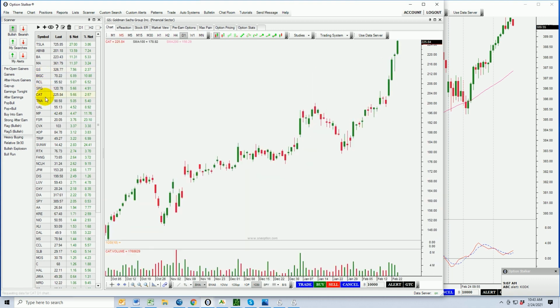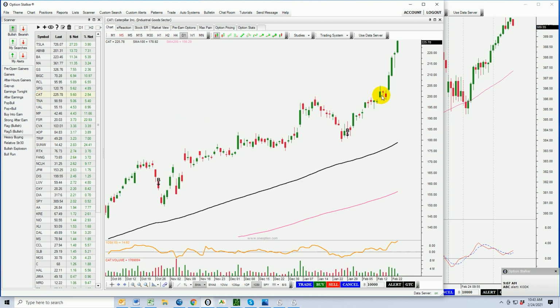Love CAT, but this is a little bit too overextended for my taste. I'd like to see a pullback, and then I would like to try and sell an out of the money bullish put spread on that breakout right in there. But CAT has lots of ways that they're going to make money. Home building is one way, mining is another way, tar sand mining for oil, another way. So I like CAT.